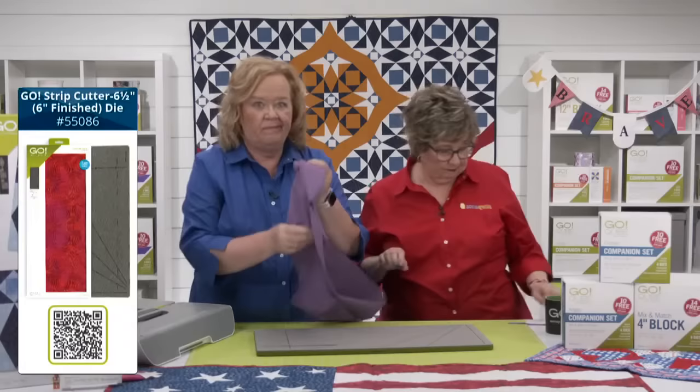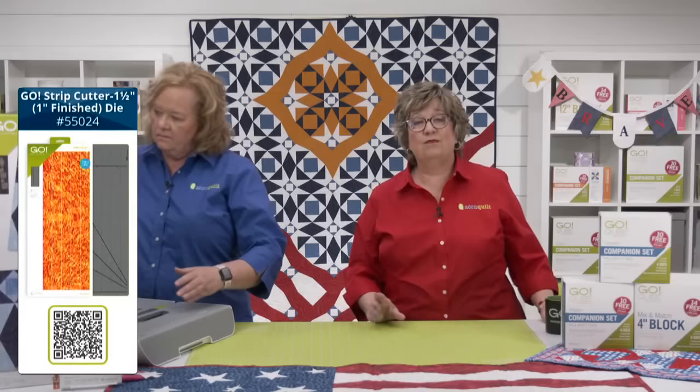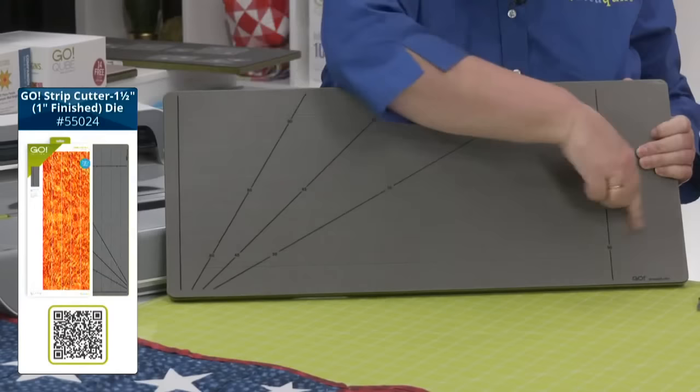All right. So after the 2.5, I think that my next favorite is the 1.5. And that is because it finishes at 1. And I really like that for sashing between my blocks or for a narrow border before I put on a wider border, just kind of like a little frame. So this actually has 1, 2, 3, 4, 5 sections of 1.5 inches.